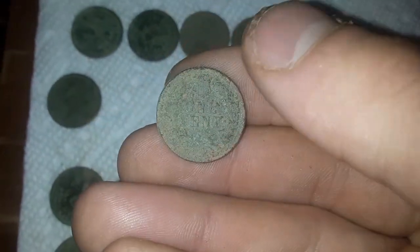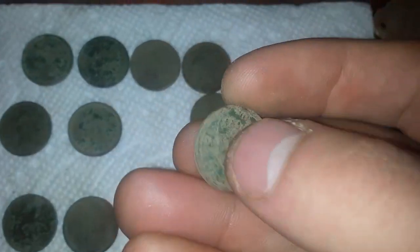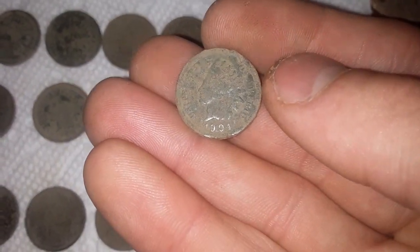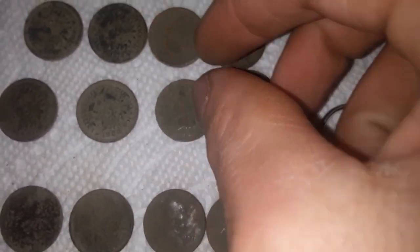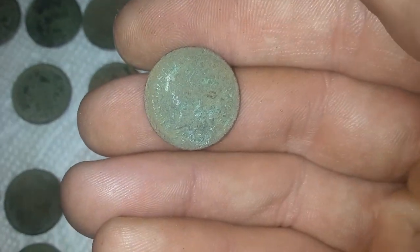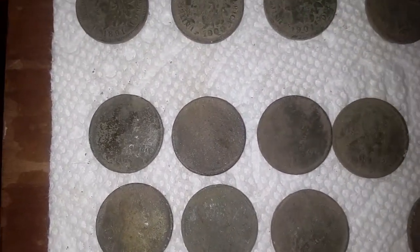1900. I thought that was 1901 for a while, but 1904. And 1905. And Tom found 2 Indian head pennies, 1894 and 1905, and he found like a dozen wheat pennies. Like 4 in the teens, he said.